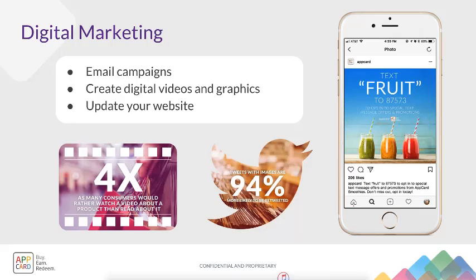Digital marketing. Let's spread the word and build excitement around your program with digital marketing strategies. Use your digital presence such as Twitter, Instagram, and so on to share your text-to-opt-in code and rewards that customers can earn. Let's set up an email campaign. Let customers know that you have a new loyalty program. If you've already written that cashier script, we can basically repurpose that messaging here in the email campaign. You'll want to highlight what the rewards are, how to earn points, and again, how easy it is to join. Don't forget to include that text-to-opt-in code.